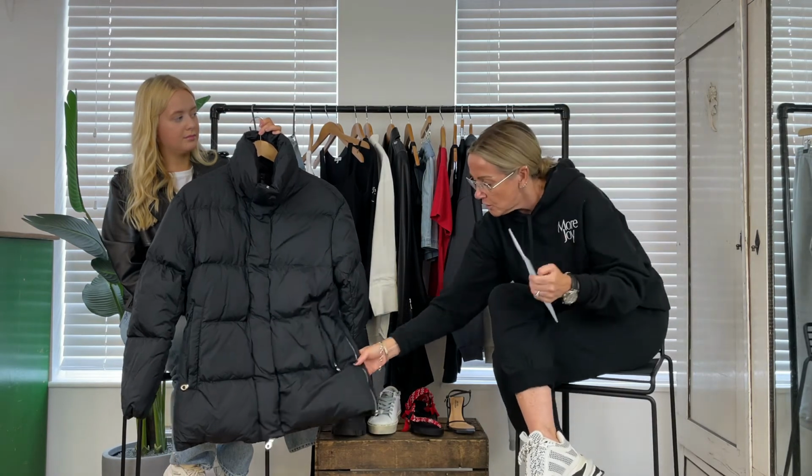I think if you open up the side, you'll see the branding here, and they are very much, if you think, well, this is essentially the same quality as a Moncler coat, but about half the price. We've got a selection of them again on our website, so you might want to go shorter, you might want to go longer, but they are a dream.